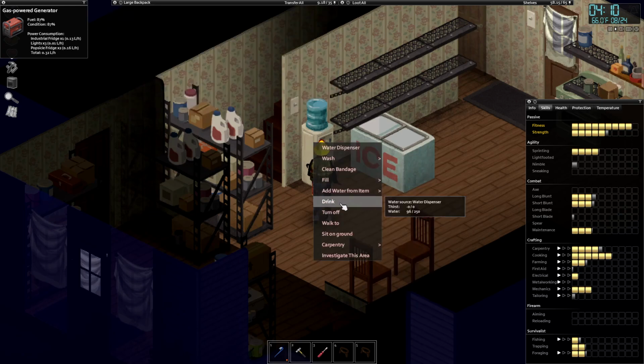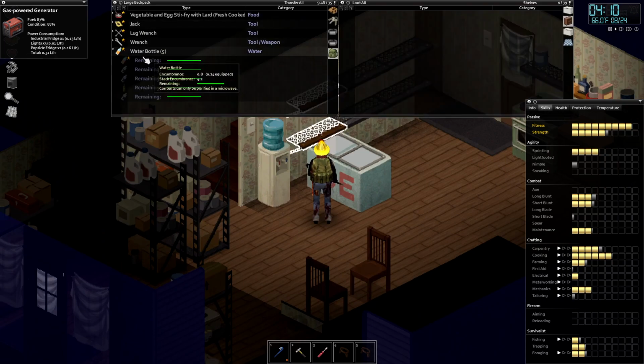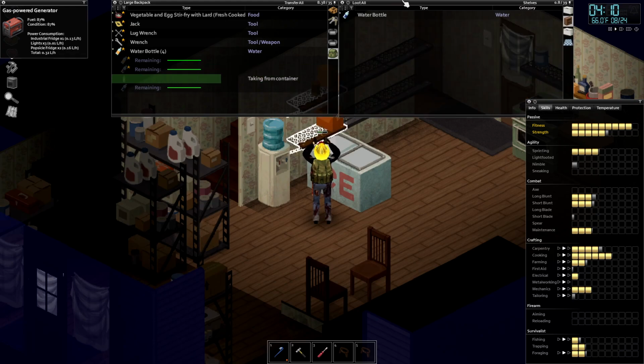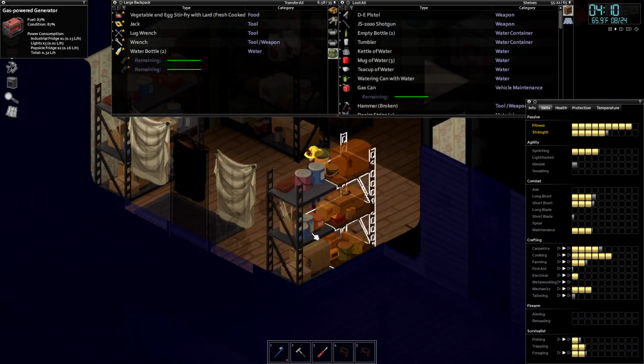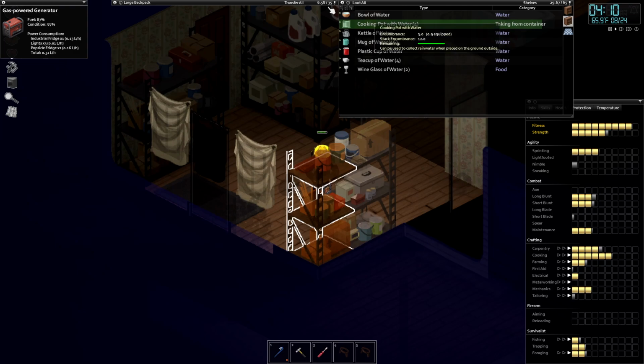I bet you we're going to have to refill this thing. How much does it have? 96 out of 250. So that's just a favorite, this one. Throw these ones up here. I bet you we're going to have to refill that thing. Maybe we'll do it now. We'll take these cooking pots with water here.